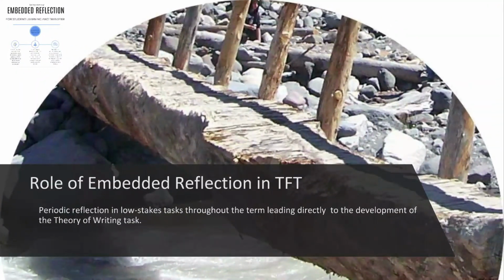Let's talk about the role of embedded reflection in TFT in our two-year college classrooms. Let's see how we can help students understand how to navigate transfer. Periodic reflection in low-stakes tasks throughout the term leads directly to the development of the theory of writing task.